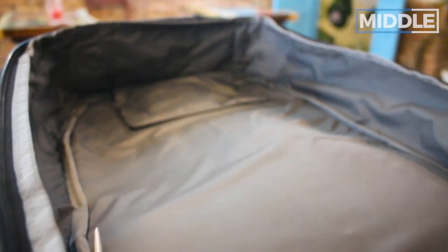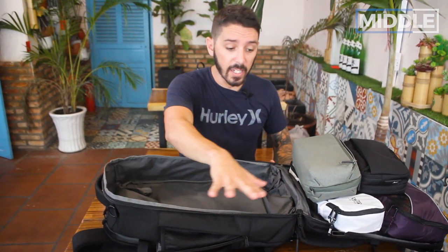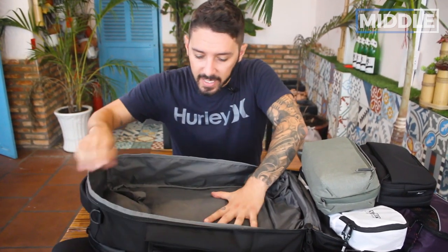But here we have the actual main compartment and you can see that it's just a classic clamshell style opening. A clamshell opening means it opens like this, which basically means it's a backpack that isn't top loading. It opens like a suitcase, like a clamp. I like the simplicity of this pocket. I like the depth of this pocket.